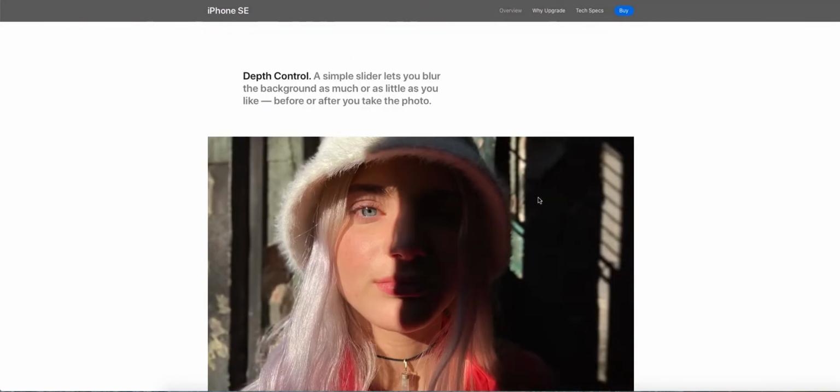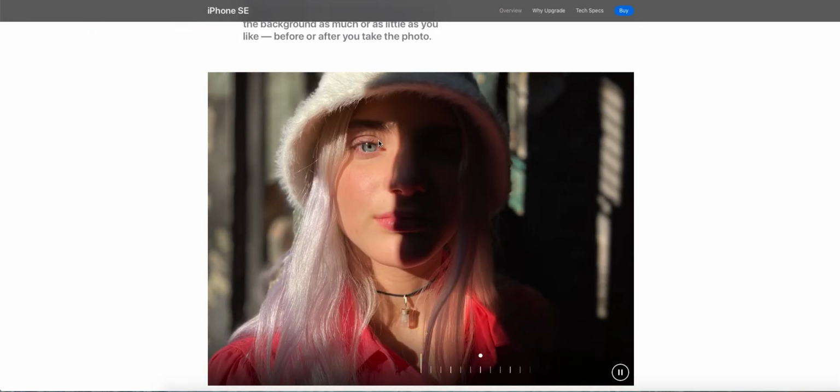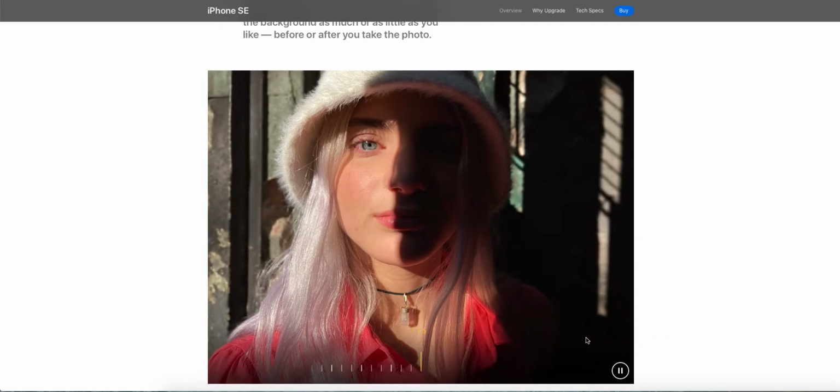So let's continue. It has depth control. A simple slider lets you blur the background as much or as little as you like. So let's look at her. So here you can see Apple is basically showing the blurring effect.